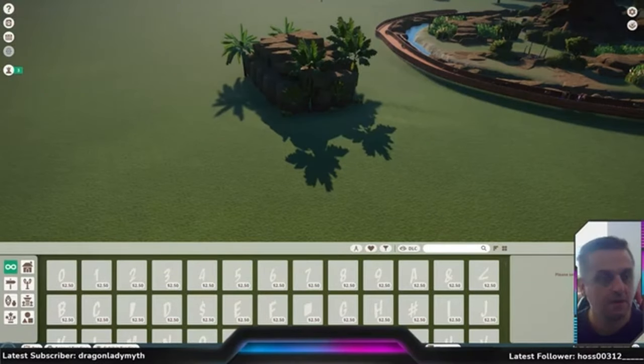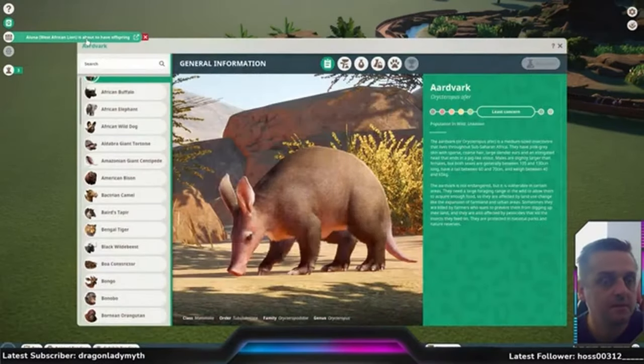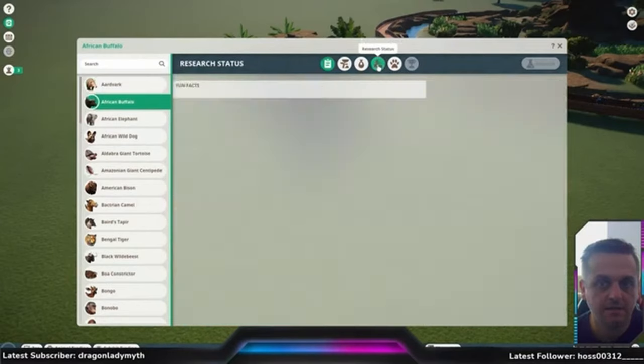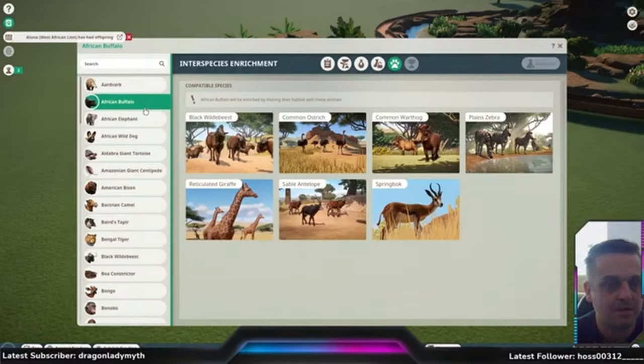Yeah. Now, if I go here, this is one thing I like about this. So if I go up here, and I go to here, and it tells me what other animals work well in that group. So we can have African buffalo, black wildebeest, ostriches I probably won't do, common warthog we won't do because we've already got a pen for those, plains zebra, giraffe, antelope and springbok.